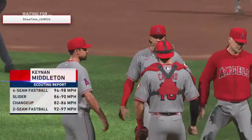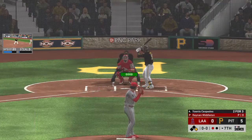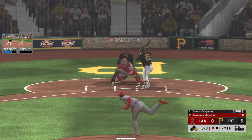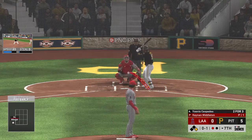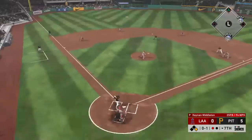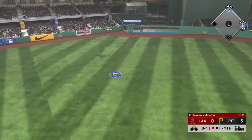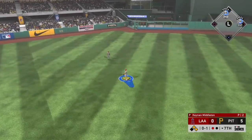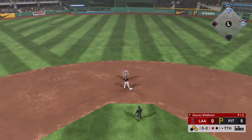Keenan Middleton takes the call from the pen as he'll try to get the final 2 outs of this 7th frame. 99. Yoenis Cespedes striding in next, as the first pitch to him is swung on and missed for strike 1. Swung on and lifted in the air to left center. Oh, and this deflects right off him. Throw into second, but he gets back in time, safe at second base.